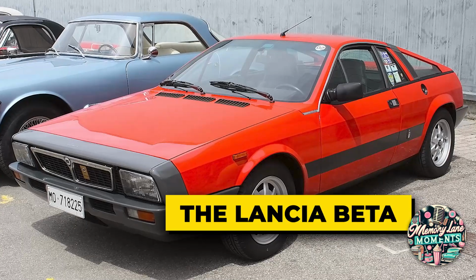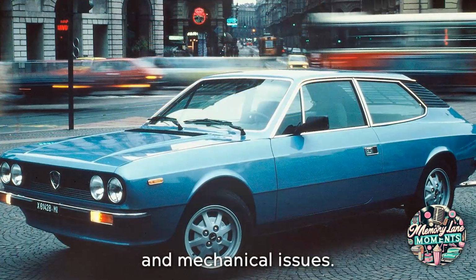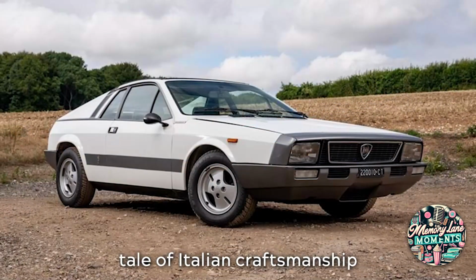The Lancia Beta, an Italian beauty, was cursed with rapid rusting and mechanical issues. It's remembered more for its flaws than its driving experience, a tragic tale of Italian craftsmanship gone wrong.